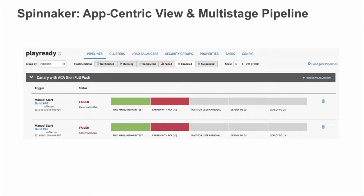So this is a view of Spinnaker. We run in AWS, Amazon Web Services. If you're familiar with AWS, it doesn't really have the idea of an application. An application in AWS is kind of an aggregation of a bunch of cloud primitives, things like load balancers and security groups and IAM users and a bunch of other stuff that you need to cobble together to run your app. So what Spinnaker does is it takes an app-centric view and gives you a view of all that. This app here is called Play Ready and it has your interface to all your bits there.